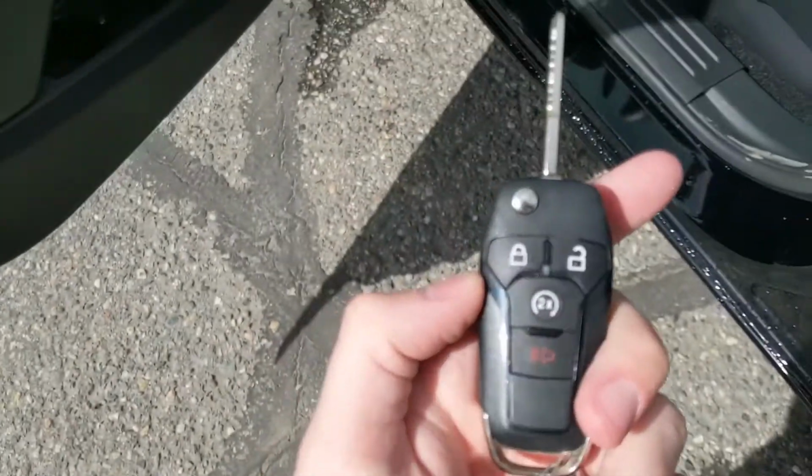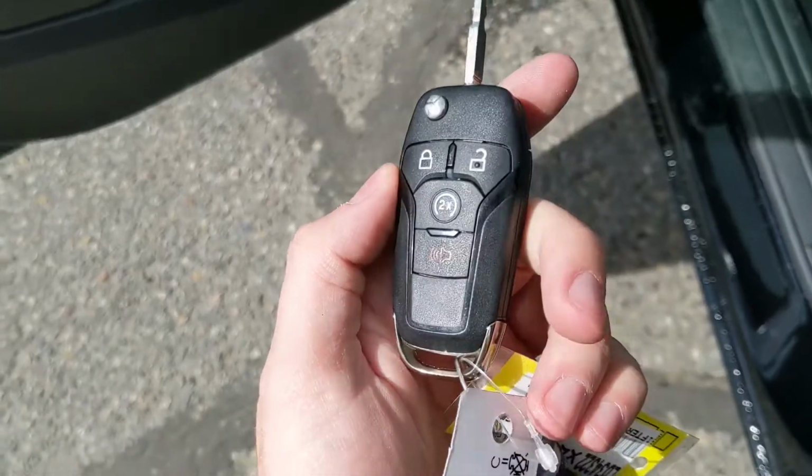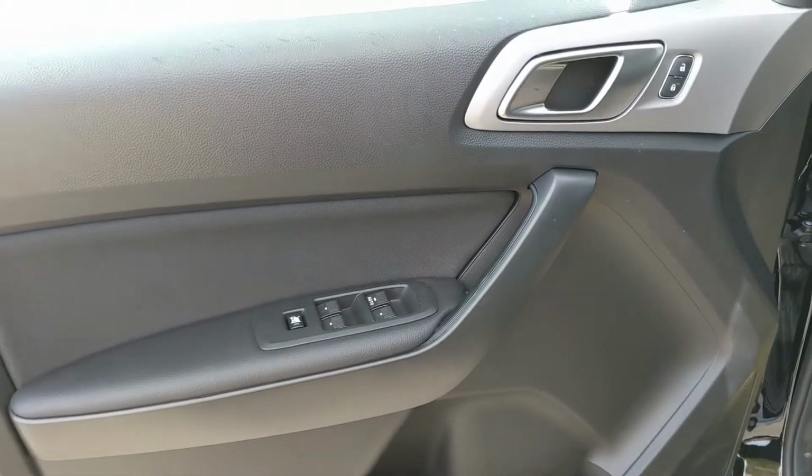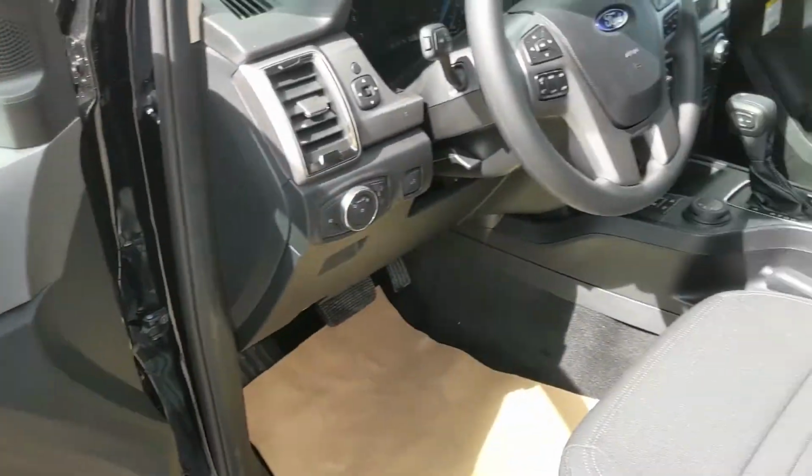This vehicle does also have a remote start, so no need to go outside on those cold mornings to warm up your car, your truck. And looking in, you have power windows, power mirrors, and power locks.